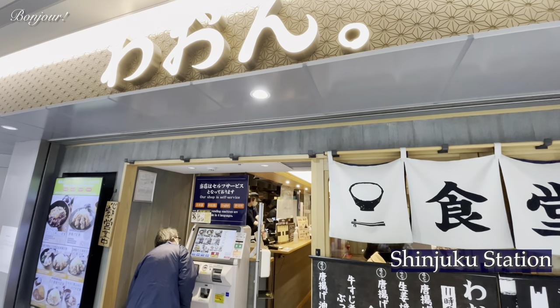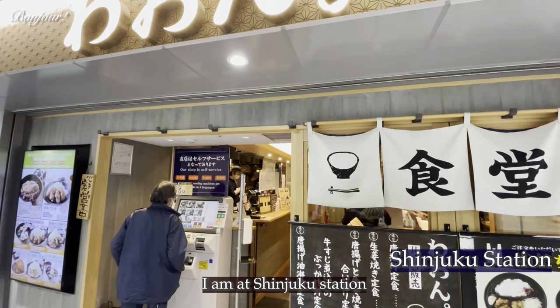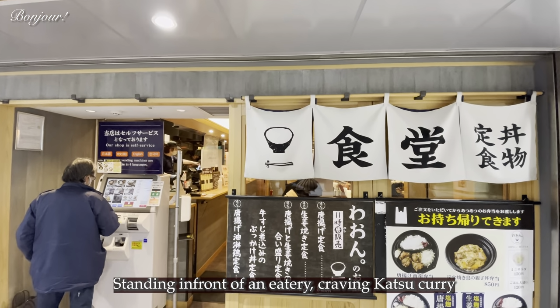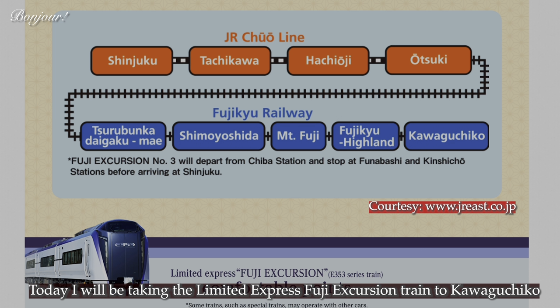Hello everyone. I am at Shinjuku Station, standing in front of an eatery, craving katsu curry. Today I will be taking the limited express Fuji excursion train to Kawaguchiko.